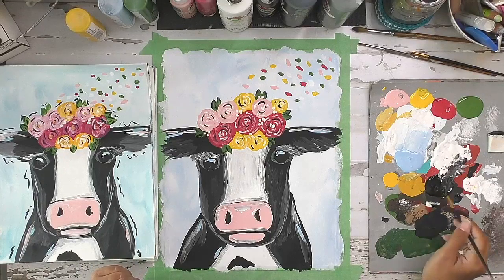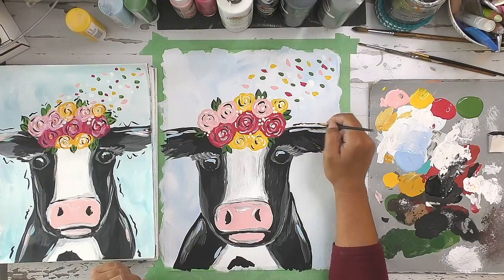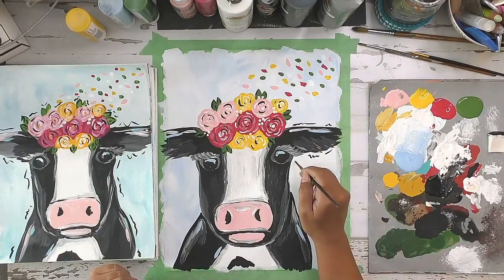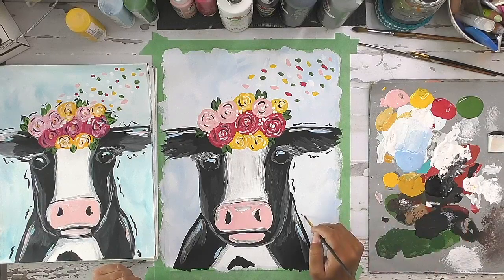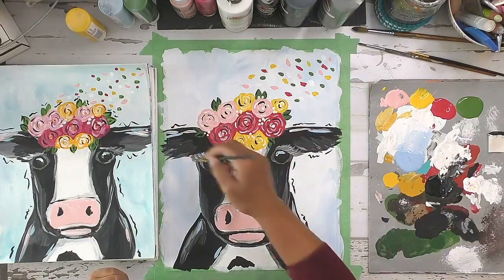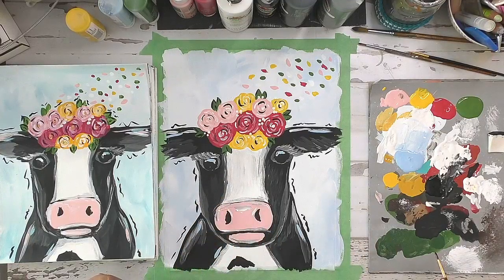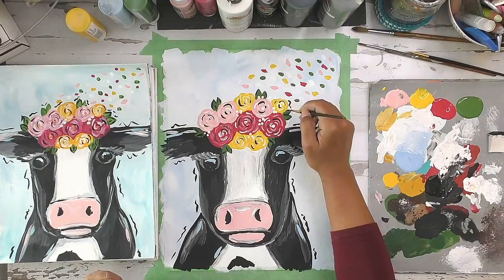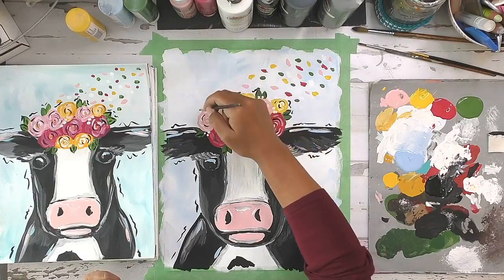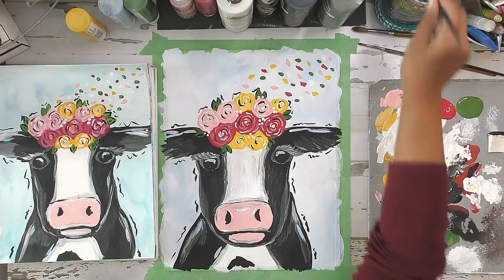And then we will add our fun little squiggles. So we'll start here at the top and just kind of create these little movement lines around the cow hair. And I'll add just a little bit in the crown, a few little squiggles up here. And there we go. That is our dancing cow.